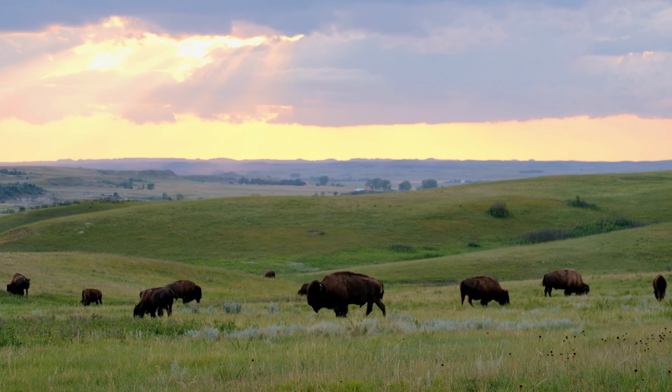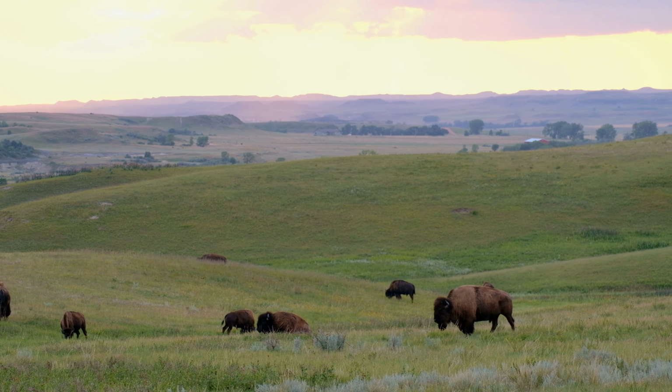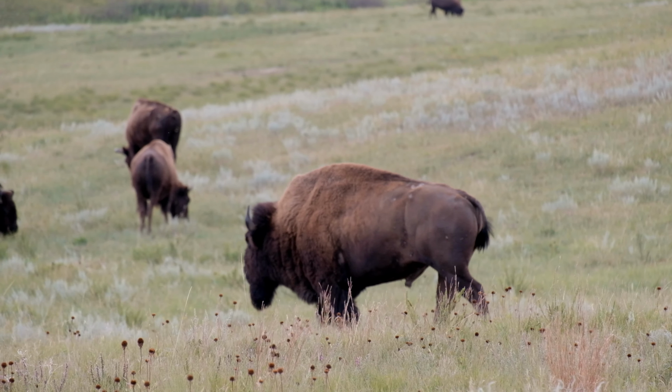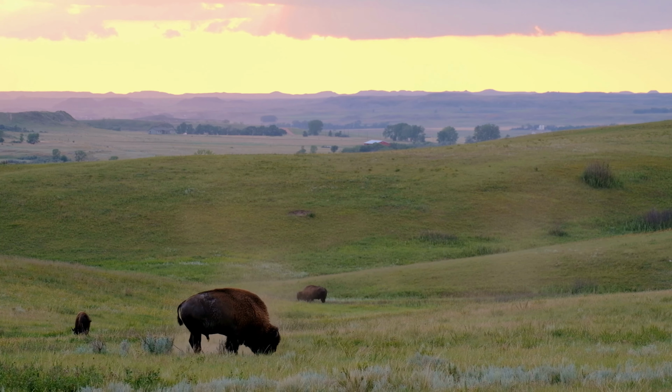The wilderness here, with the majestic buffalo, feral horses, bighorn sheep, prairie dogs, and diverse landscape, remind us of the wonder and beauty in the world.